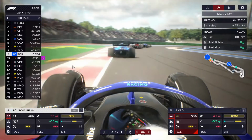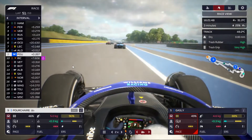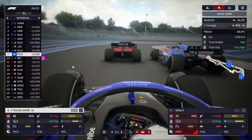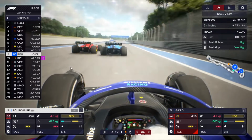And so often we spend most of the race with Theo. To be fair, normally it's Pierre we spend a lot of the race with, so this has been good. And it's going to get interesting, guys. It is going to be interesting. P6 is up for grabs still.